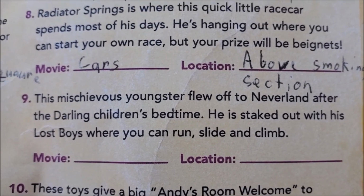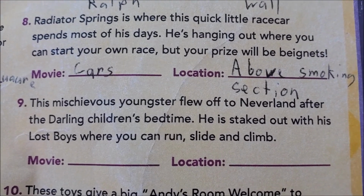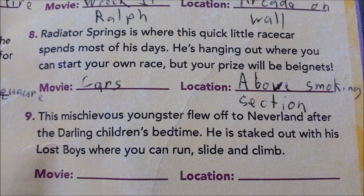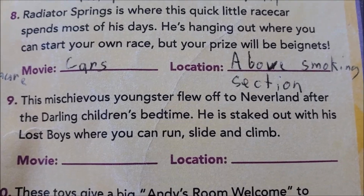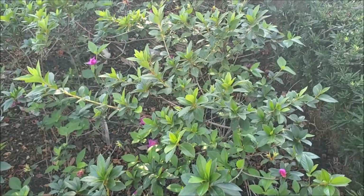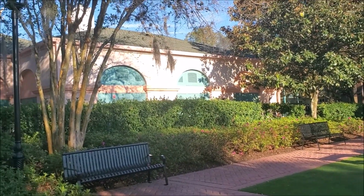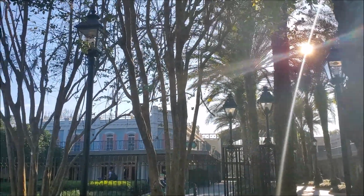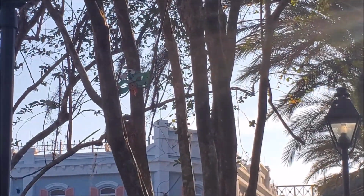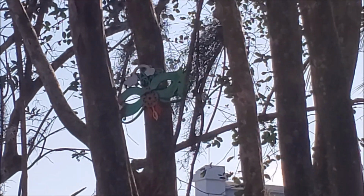Number 9 says, this mischievous youngster flew off to Neverland after the darling children's bedtime. He's staked out with his Lost Boys where you can run, slide, and climb. So over by the playground, this one's always a tough one to find. Last year, it was over against the wall there, but this year, it is in a tree. Straight over here. It's a little tough to see with that sunlight, but we'll zoom in. There it is. Peter Pan and the Lost Boys.